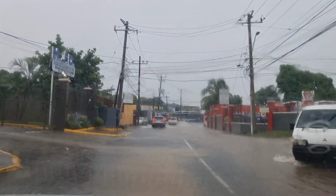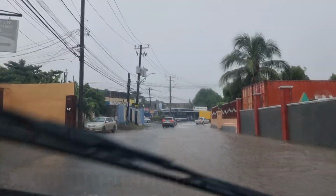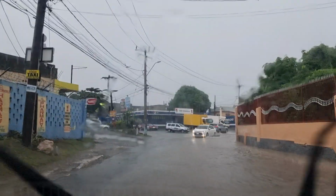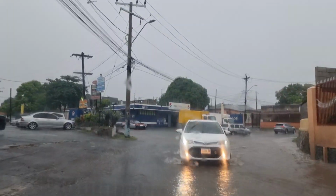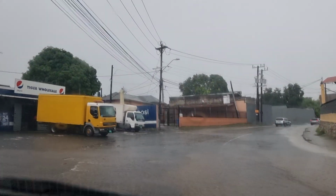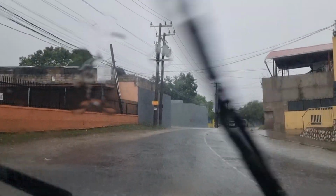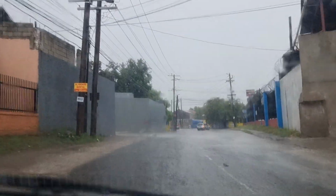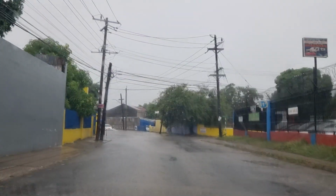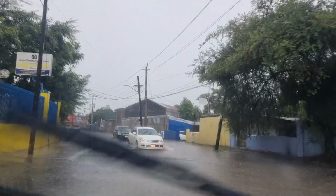So, still on Molyne's, approaching Moreton Park. And I know closer to Half Way Tree on Molyne's Road, there's a section, a dip, that I'm certain is flooded and nobody can pass. I don't remember the name of that area, but I should be passing close that side, so I'll try to show you guys as well. So, Molyne's Road, Kingston, Jamaica. Every rain, rain drive, flooding.